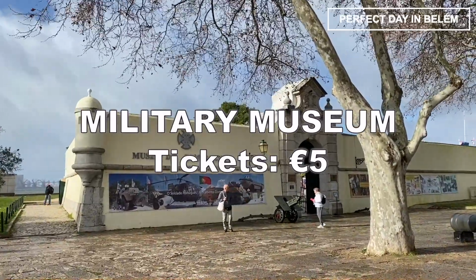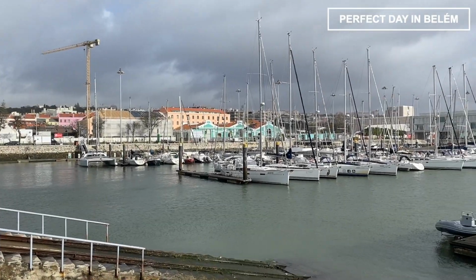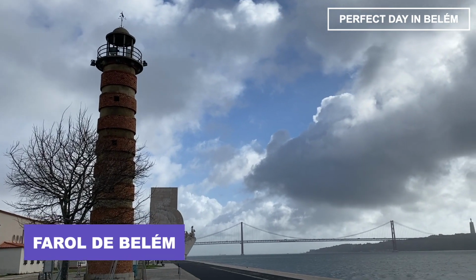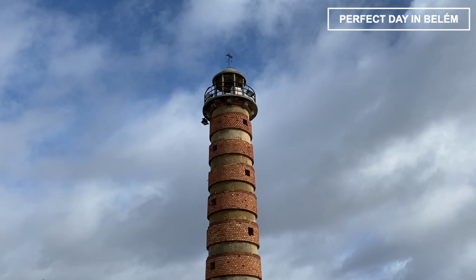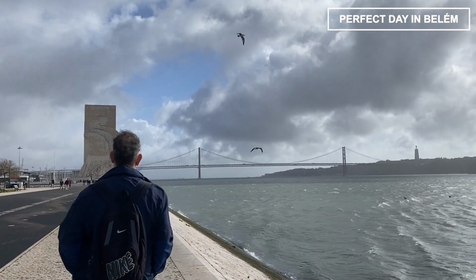Entry costs €5. After walking back past the Belém Tower, we headed around the marina and towards the Monument of the Discoveries. On our way, we stopped to take a picture of the Farol de Belém, Belém's lighthouse. A fun fact about the lighthouse is that it was never actually a functioning lighthouse. It was built in 1940 purely to serve as a point of interest on the walk between the Belém Tower and the Monument of the Discoveries.